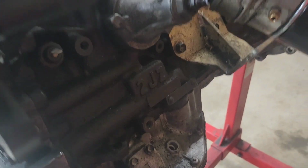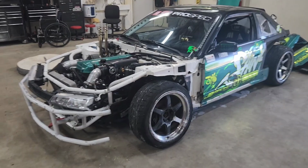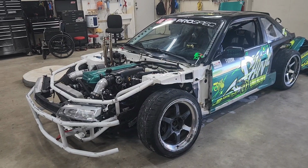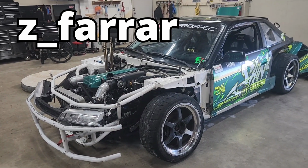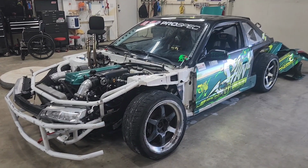Also over here, it looks like he's starting to dig into his 1.5, it's a 2J bottom end, 1J top end. That's for his hatch that we have off to the side. Looks like he's trying to get that back together. This car has been through a few phases. If you want to follow Zach, I'll put his Instagram up on the video right now. You can go check out his cars and what he's up to.